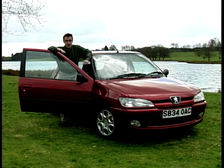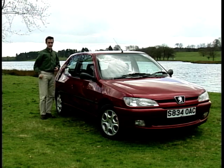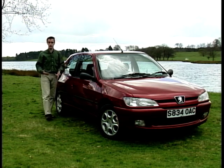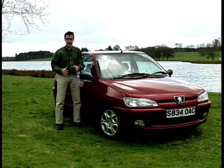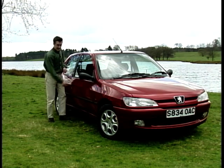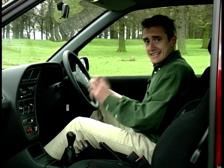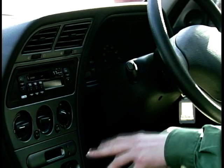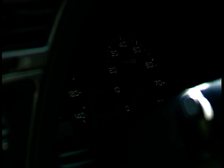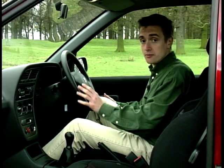But it's never going to set the world on fire aesthetically. I'm not saying it's an ugly car, far from it, but it is a bit bland and starting to look a bit dated. I can still see echoes of the shape of the older and smaller 205, and that's from years ago. And it's even worse in here. The dashboard layout is logical enough, but it is terminally bland. At best, the 306 was only ever average in this department. And now it's allowed itself to be left well behind the opposition.